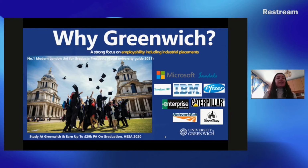So at the Good University Guide from this year, we have been rated as number 1 modern London university for graduate prospects. And this is because we have a strong focus on employability, including industrial placements.